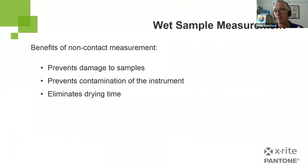Basically, time is money. You make a paint, you have to wait till it dries until you can see whether that formula is a good formula or not. If it's not, then you have to correct it, and then you have to wait till it dries again. If you accelerate the drying, you're probably going to change the color and it will be inaccurate. So if you can measure the sample wet or not fully dry, with a naturally shortened drying time, you're cutting time out of the process and saving a bit of cash.